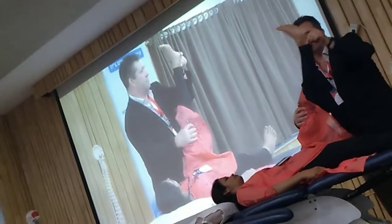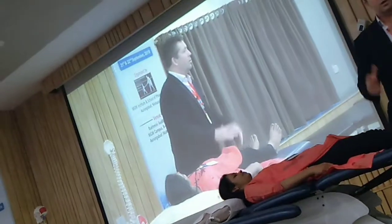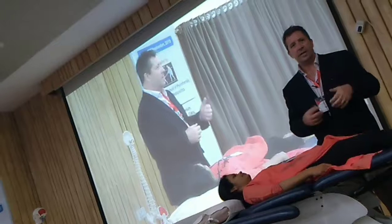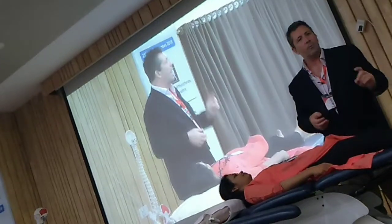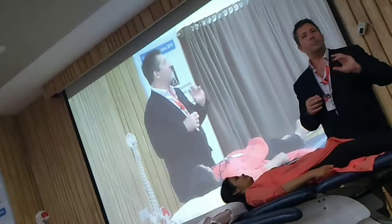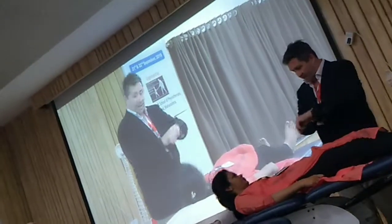Look at the change. Again, it shows if you can use your Maitland approach, using your clinical reasoning, picking up your technique, you'll get far more effect than I think any other treatment, bar Mulligan. Mulligan and Maitland give you profound changes. Thank you very much, Saloni.